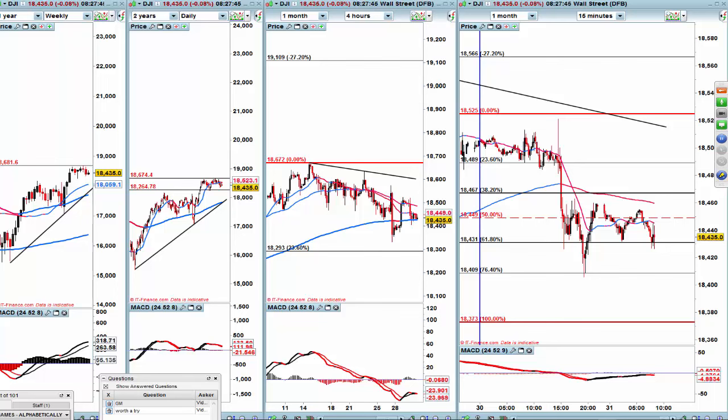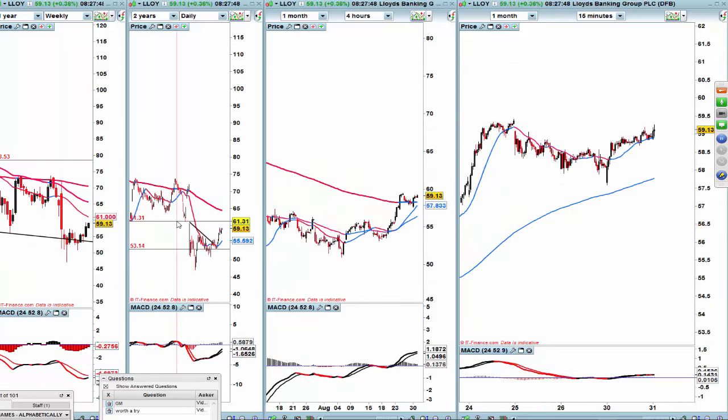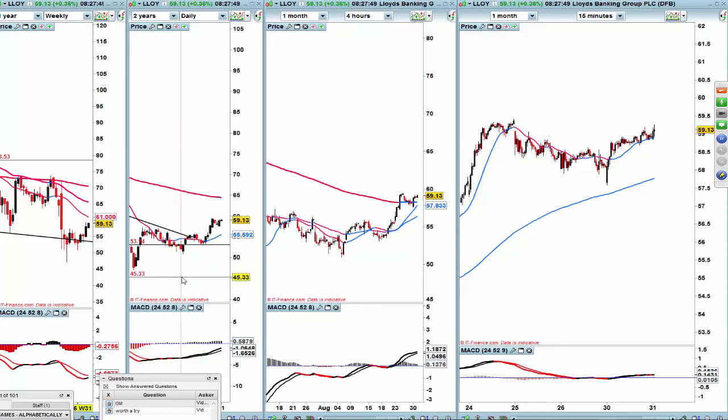Let's do a quick look at UK banks, because Lloyds has done well off of this 53 mark. We had a good few weeks out of this. I would look for a pullback up to 55, 56 as an opportunity to get in this.